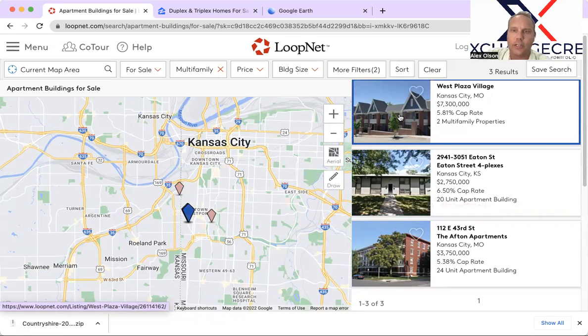There's another property here, moving on. This is in the Country Club Plaza district. The most expensive per unit stuff is found in this area, and this one's at well over $225,000 per unit. Now, I've seen stuff that we've actually transacted that sold for over $300,000 a unit, and we've helped clients buy stuff for under $200,000 per unit. And I think these are newer build, probably nicer than some of the other stuff that we've done, but I just wanted to bring that to your attention.